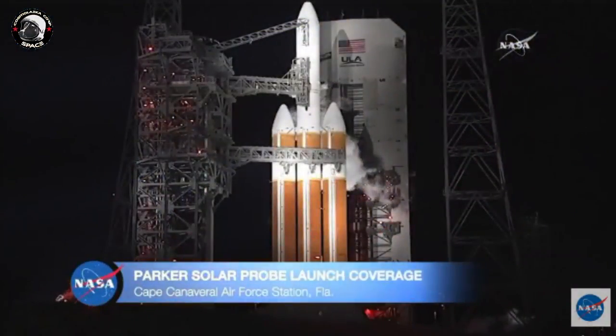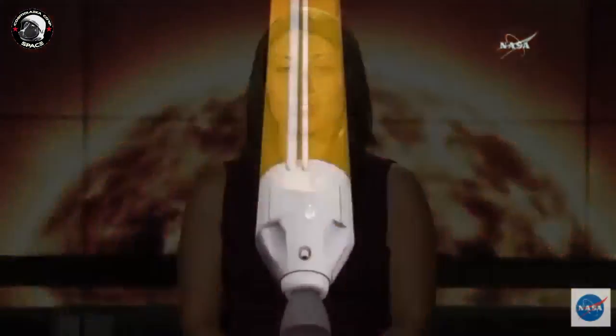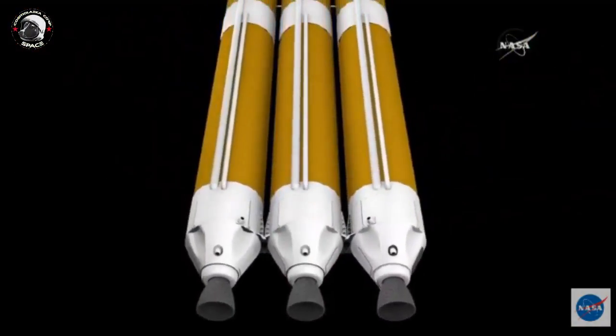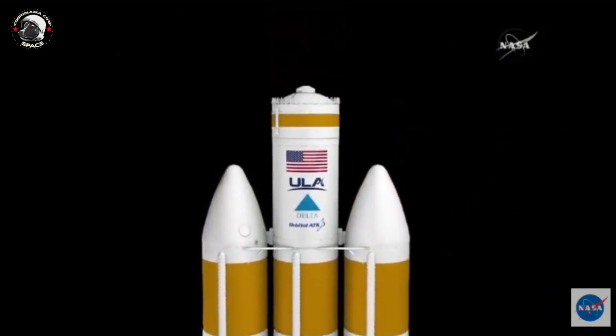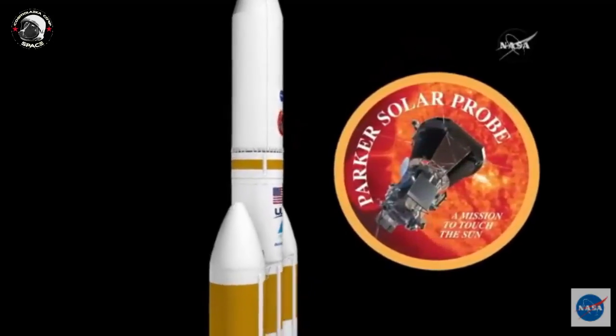For those of you just joining us, you're looking at a live view of Parker Solar Probe poised on the launch pad, ready to lift off in just about 12 minutes on a journey to kiss the sun and unlock its mysteries. I'm NASA's Marie Lewis. Parker Solar Probe is targeted to launch at 3:31 this morning, Eastern Time, from Launch Complex 37 at Cape Canaveral Air Force Station in Florida. The launch window will be open for 65 minutes.